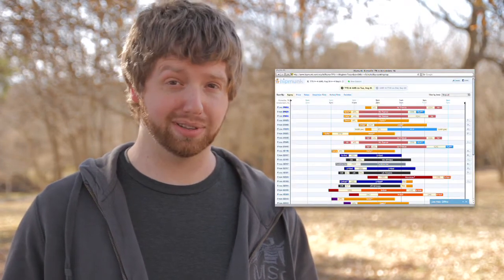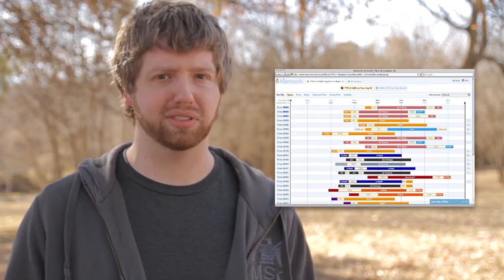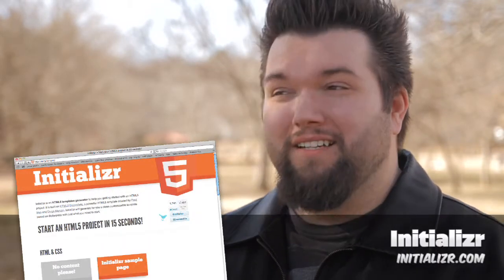Why do I love Hipmunk? Well, when you search for a plane ticket, it lays it out on a timeline grid that makes it super easy to find stuff. And not only that, but they hide all the stupid results that wasted your time anyway. So high five, Hipmunk. I'm going to use you from now on. I still love flying.